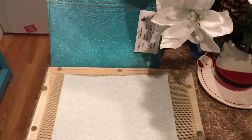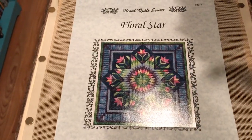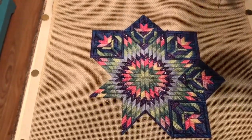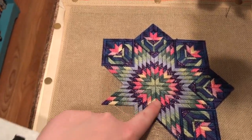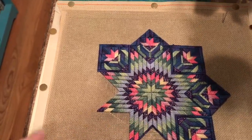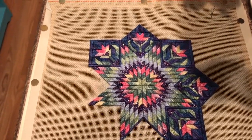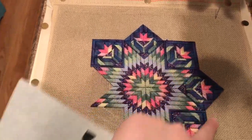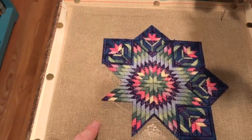The other thing I wanted to show you was my counted canvas project, Floral Star by Nancy's Needles. Sorry for the glare. This is what it looks like completed, and this is what it looks like now. I actually ended up having to redo everything I had done. So since you last saw this, I had to frog everything and restitch it, and then I've made a lot more progress. And I find this goes really fast. I really like it. It's turning out great.